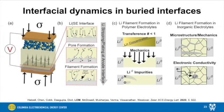Also, in this case, you have two solids that are butted up against one another. So you want to think about how we can achieve good interfacial contact between those two solids. So we're often thinking about, what kind of stack pressures do we have to use here? Or how do we get these two systems to wet each other? If your stack pressure is not high enough, you can often have void formation at the interface during the stripping event of lithium metal that has some detrimental effects that I'll talk about in a little bit.